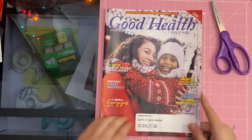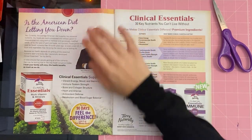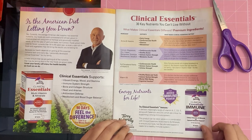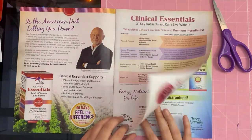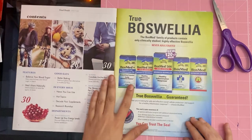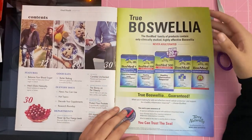Okay, we'll do Good Health. So I picked these up for free at the Earth Origins Market. Went there for the first time. And oh my goodness, everything there is so expensive. Oh my God. So expensive. Eating healthy is so expensive.